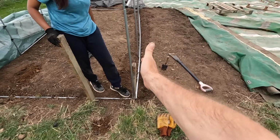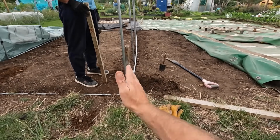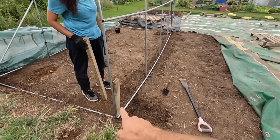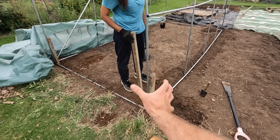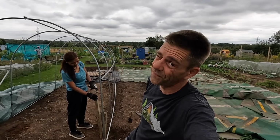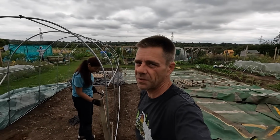and then once we get the tarp on, we need to pull the tarp super taut and bury it under the ground. On top of that, 4 heavy stakes, one in each corner, that's going to grip tight to the framework. I'm not saying it's 100% foolproof, but I think they're the precautions we need to take.